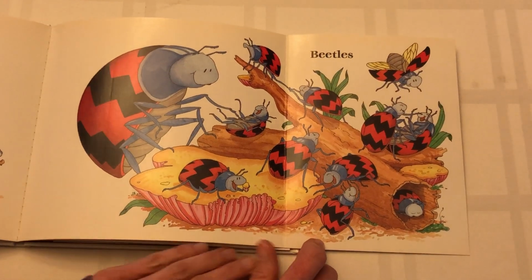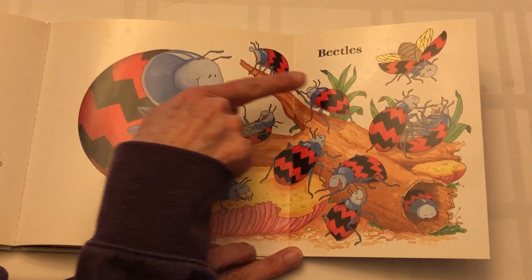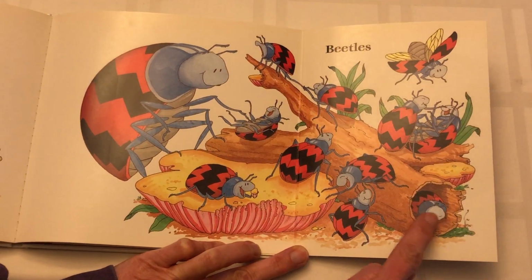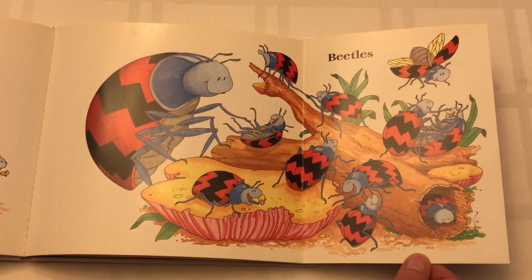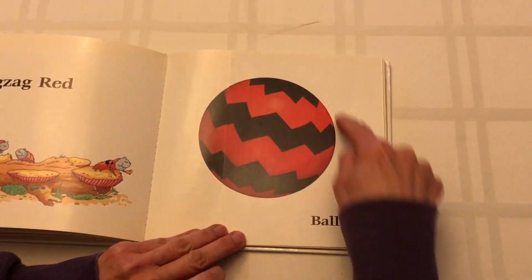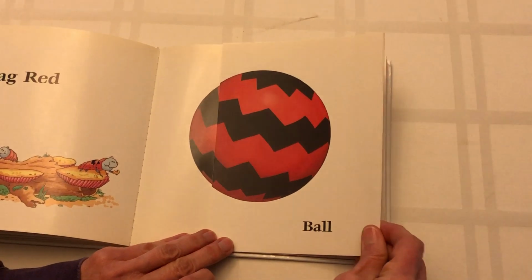I don't know, do you think we can count these? 1, 2, 3, 4, 5, 6, 7, 8, 9, 10, 11, 12. 12 beetles. And you know that shape. That's the shape of a ball. It's a circle, and when it's three-dimensional, it's a ball.